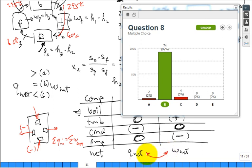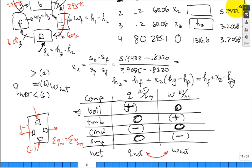Professor, is that only true for the Carnot cycle? Would that not be true for a cycle where I had some inefficiencies in the turbine? Maybe I had isentropic turbine efficiency specified, thinking ahead later into the chapter. What do you think? How would you answer that question? Is this true only for the Carnot, or is it true for every cycle? It's true for every cycle.